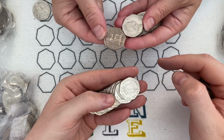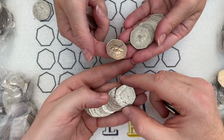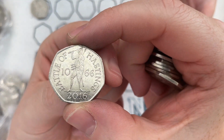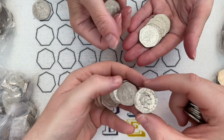So I've kicked us off with a commemorative. It is only worth 50 pence, and I believe it will only be worth 50 pence for a long, long time. Just like this Battle of Hastings, it's got a different obverse, a different queen side. There it is. Nice condition. Reasonable, anyway. I'm going to put that down in the album because it's in nice condition.